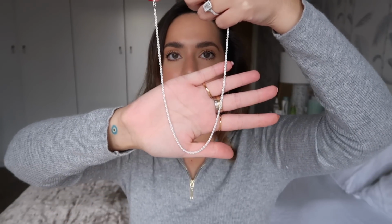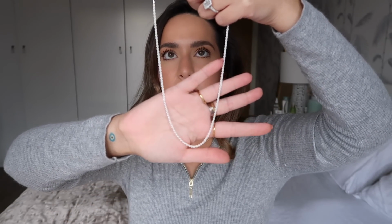Also, if you haven't been to Vista Village, I think it's in Oxford, you should check out the Monica Vinader store because they do some really good sales and things like that too. And then the second one, because I'm trying to expand my silver collection, I don't know if I'm going to keep this one. I don't actually know how much I wear silver nowadays, but this was a really good deal too. And it's just a silver twisted snake chain.